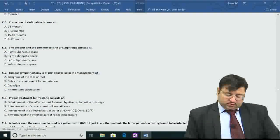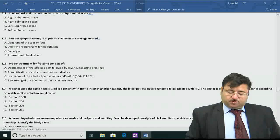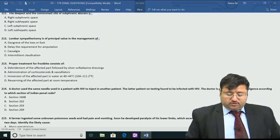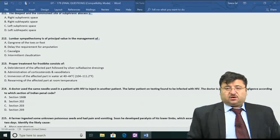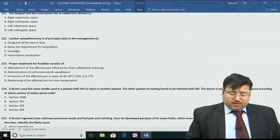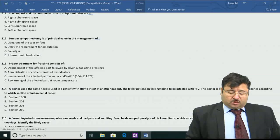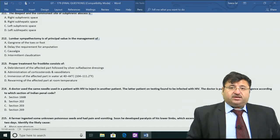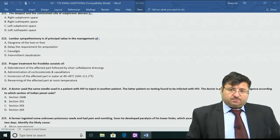So moving on to the next question, 212. This is: lumbar sympathectomy is of principal value in the management of. You need to know it's an old surgery where we perform the sympathectomy. The lumbar nerves are sympathetic nerves. They are excised, and this would not help in skin conditions. This is all you need to remember. It would not help in gangrene. It has a very specific indication where there's causalgia, where the nerves are involved and the pain is there.